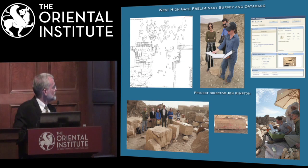Project coordinator Jen Kimpton has been supervising the first stages involved creating a database of all the blocks. We didn't know what we had. They simply were not all published. A few had been, but not all. And you can see that some of them are considerable size. So maps were done, the database was created. Kelly Alberts is the project artist, so she is systematically drawing all of the blocks.